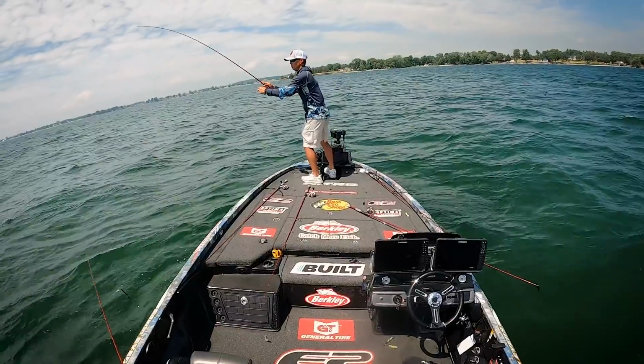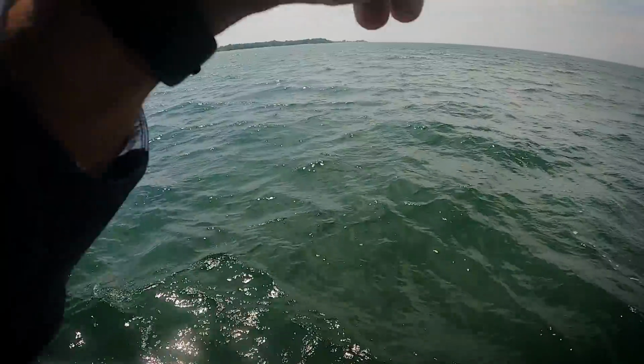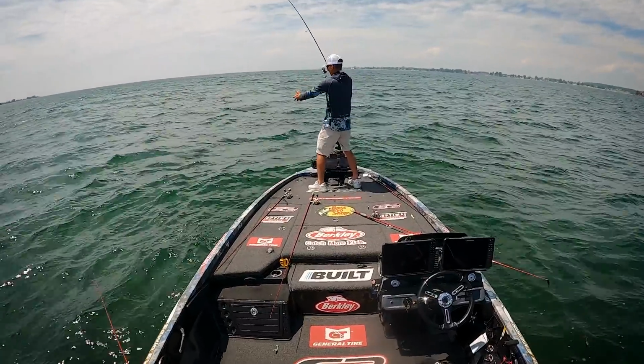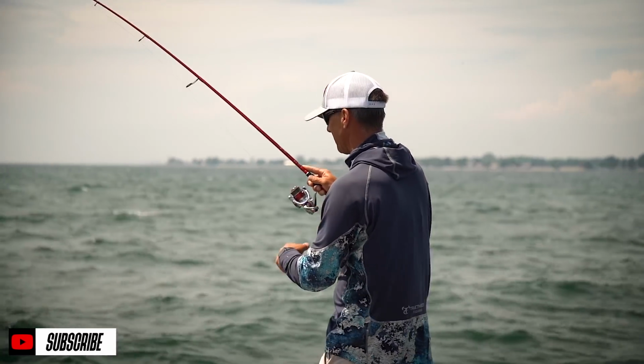I got it. Gosh, it's a big one. Holy smokes. Man, that fish was hard to catch. Golly. Man, I just saw that fish, and it's just a beauty of sunshine. We finally got the sun out here.